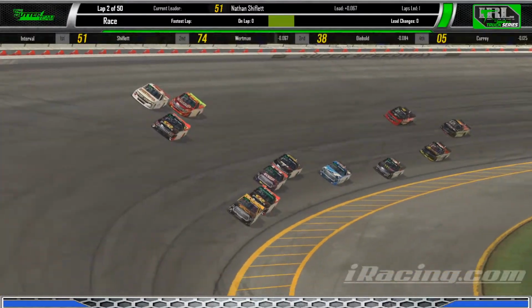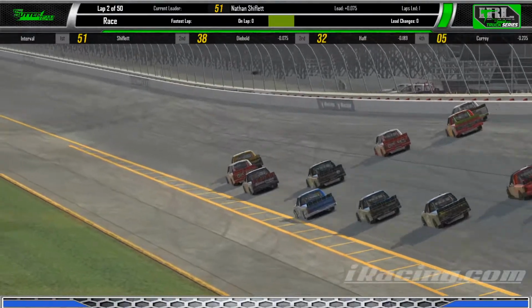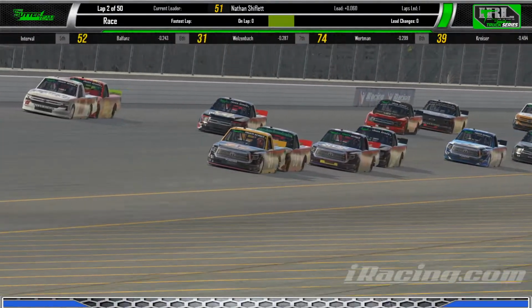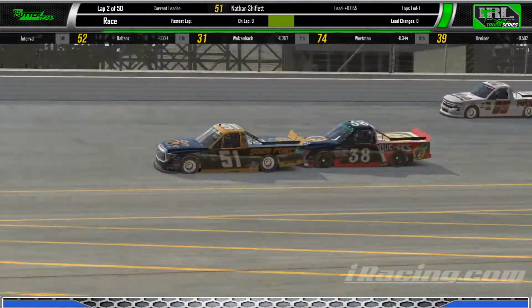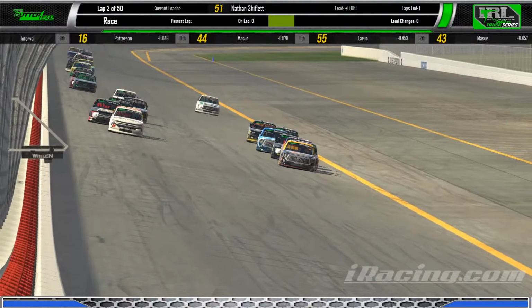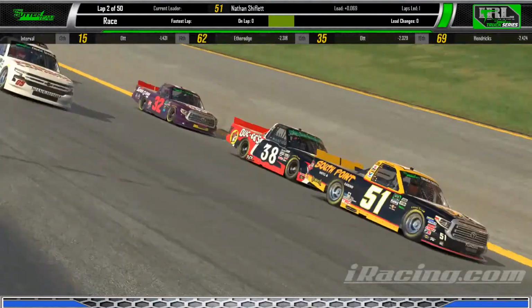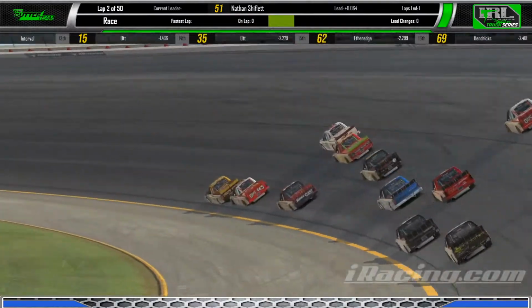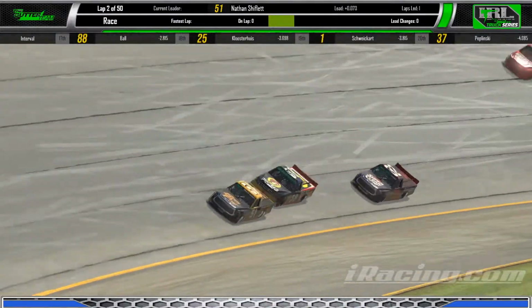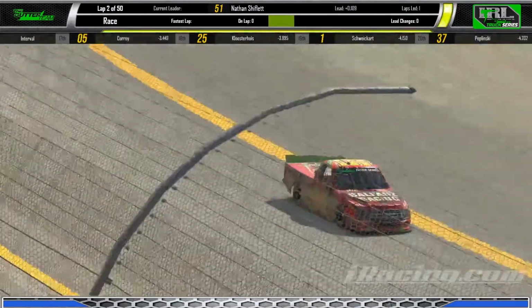Lots of racing room here at iRacing Superspeedway. Brian Workman left out to dry, stuck in the middle there, out in no man's land. We have completed 2 of 50 so far. Nathan Shiflett, oh, the 05 of Bailey Curry, gonna lose the handle. 52 of Belfons Jr.